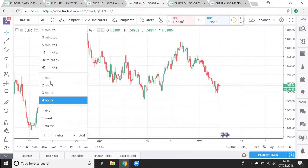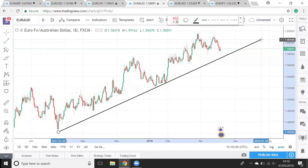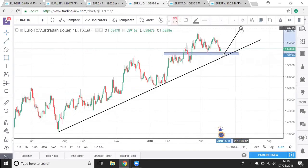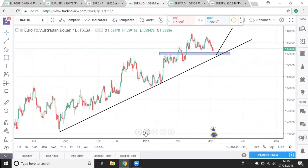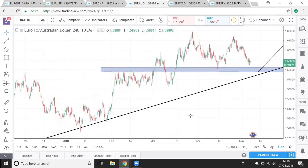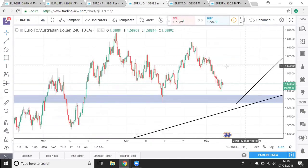All right, Euro AUD. Waiting for more of a pullback. I want to see this wick be filled, and then when the wick's filled, I want to see a move up. This is the daily time frame. So in the lower time frame, in the 4-hour, we still have to see what's going on here.